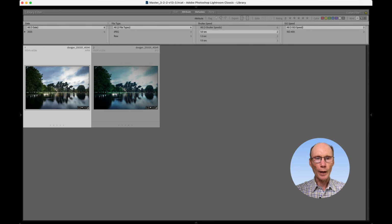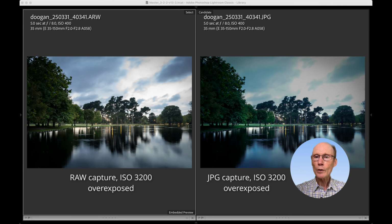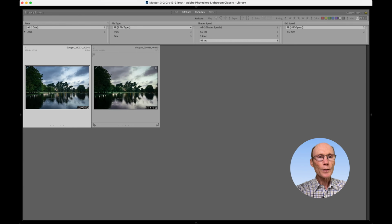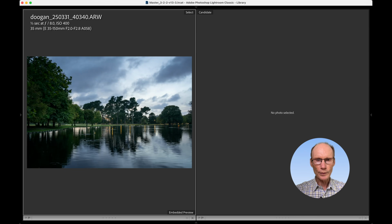If we have a look at the overexposed version, I can see that the RAW file has lost detail in the highlight areas, though not as much as the JPEG. And I admit that the RAW file didn't do as well as I expected compared to the in-camera JPEG capture. And it's in the underexposed captures where things get interesting.